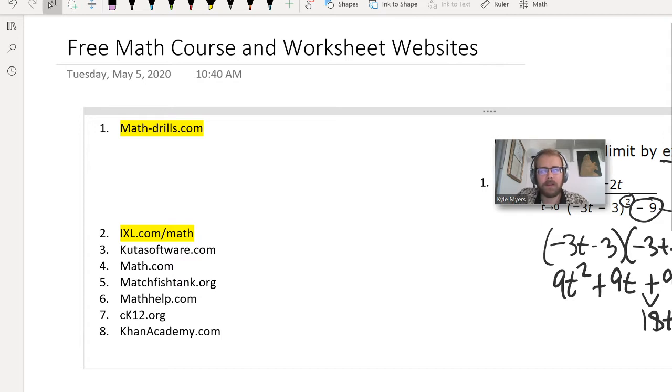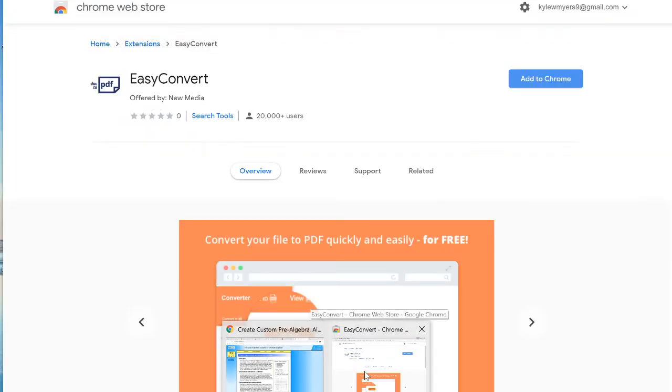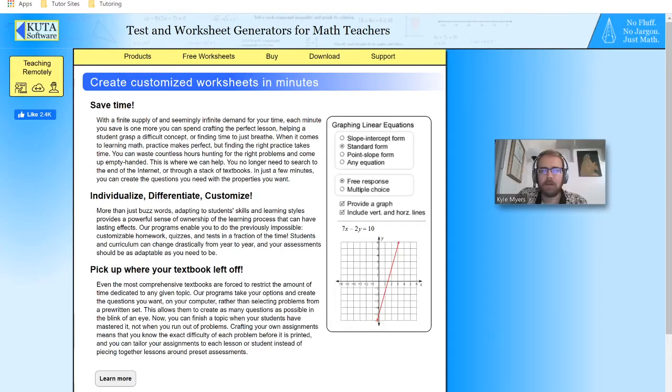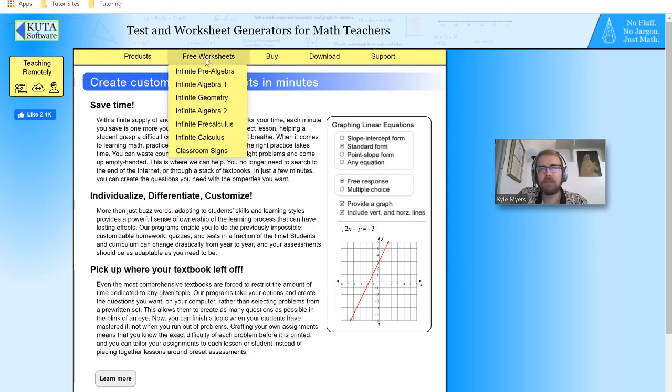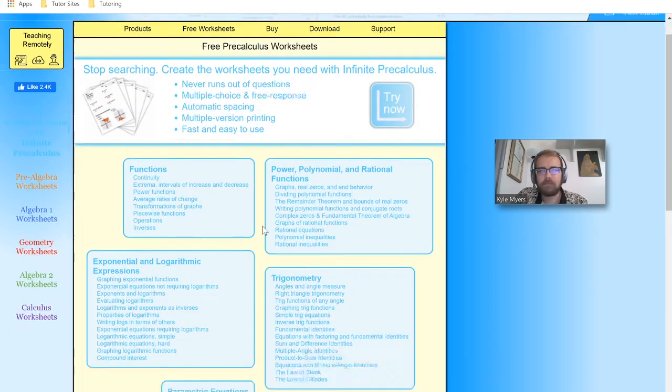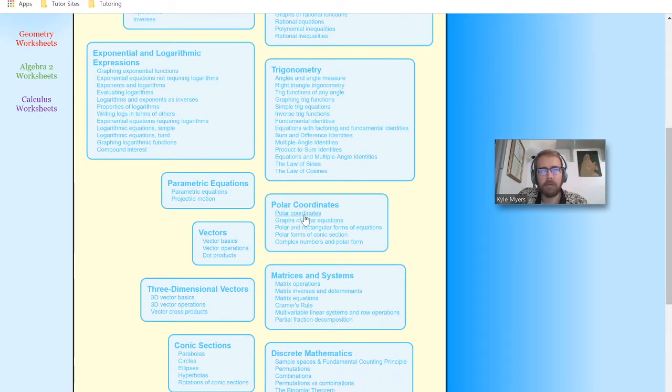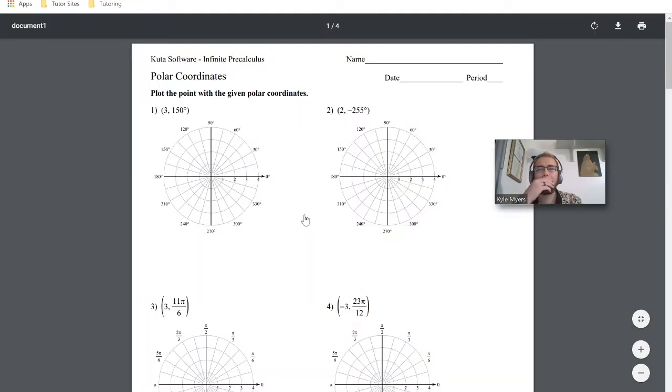So CUDA software is up next. This one is also pretty straightforward, kind of like the math drills one. Oh, I forgot to exit out of this page. So this one you actually don't even really need to go to their website to do. The easiest way actually, so free worksheets, I don't know, pre-calculus maybe. So you got all these different things here. Trigonometry, polar coordinates. And then boom, here's a worksheet on polar coordinates.